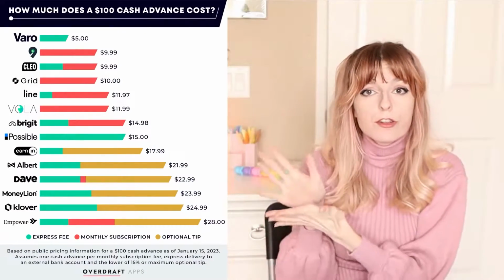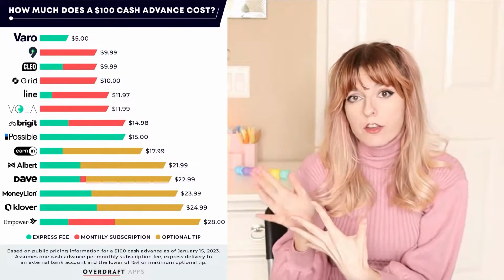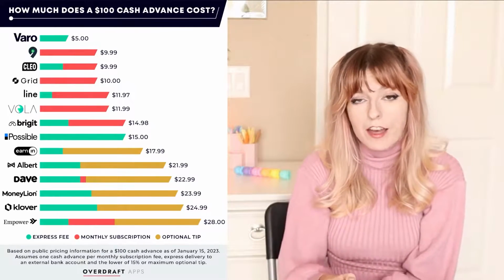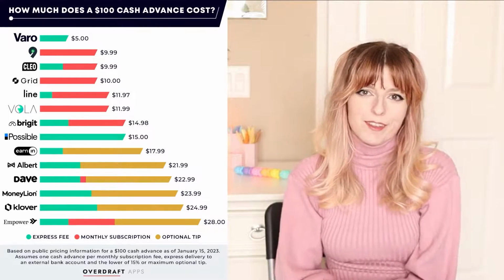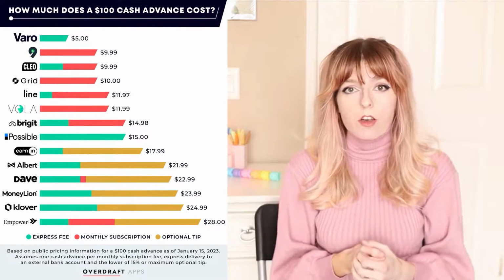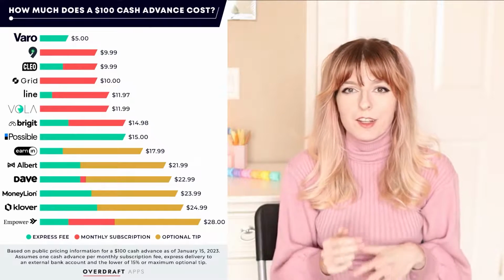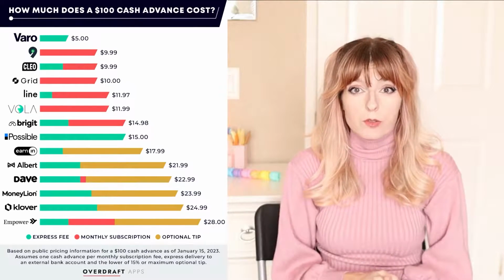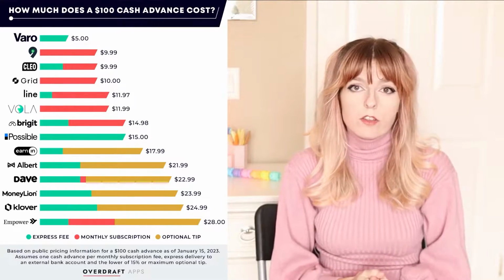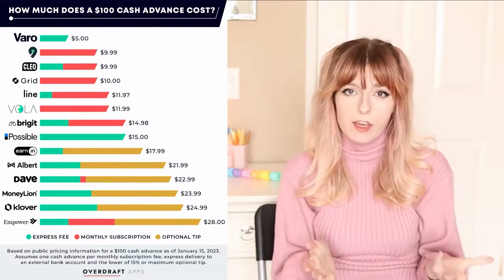In comparison to the 14 other cash advance apps, we took all 15 of them and averaged the cost it would take you to take out a $100 cash advance, and that average cost is $16.35. So if you use this chart, you can see that the cost of Cleo is $9.99, including the express fee. And that is very low. It ranks the second lowest cost to take out a cash advance of all of the other apps.